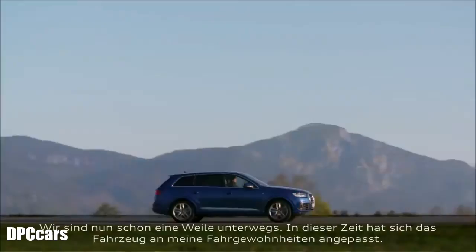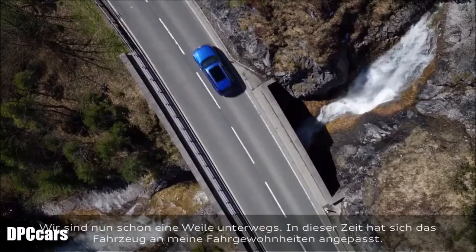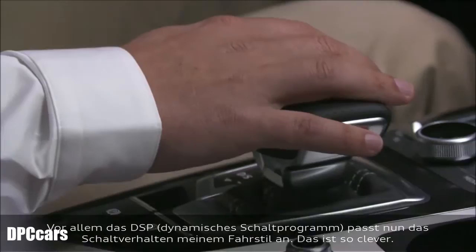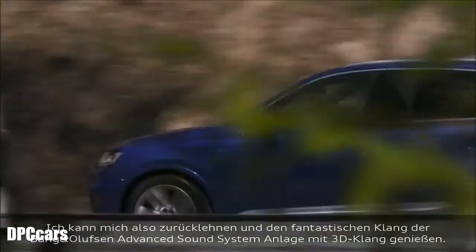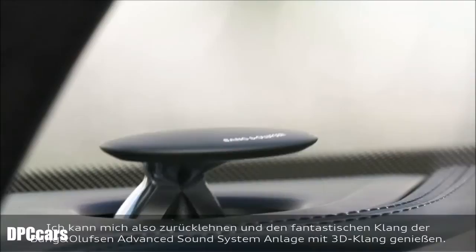Now the journey's been going on for a while and the car has been constantly learning about the way I drive and adapting itself as well, especially the DSP or the dynamic shift program. It's now optimizing its gear changes to suit my driving style. That's so clever. So I really don't have to worry about too much. I can sit back and relax and listen to the Bang & Olufsen 3D sound system, my favorite music in high quality.